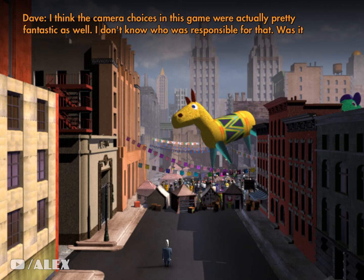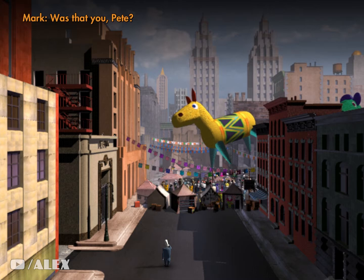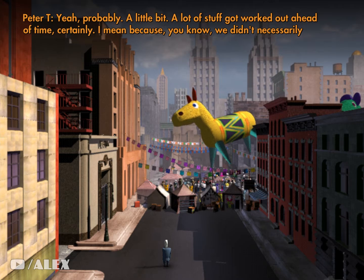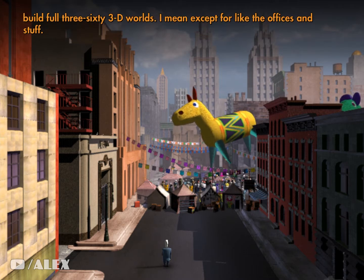I think the camera choices in this game were actually pretty fantastic as well. I don't know who's responsible for that. Was it storyboarded or was that you, Pete? Yeah, probably a little bit. There's a lot of stuff that got worked out ahead of time, certainly, because we didn't necessarily build full 360 3D worlds. Except for the offices and stuff.